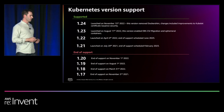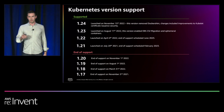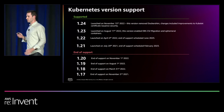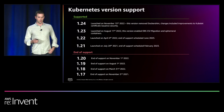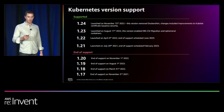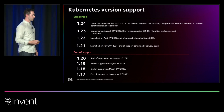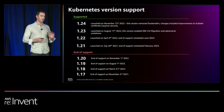In upstream Kubernetes, they don't accept security patches for unsupported versions. And while we do our best to backport things, at a certain point, the code base might drift too far away that it becomes impossible to backport. So a lot of what you'll see in our roadmap today is about making upgrades easier. We know that it can be challenging and Kubernetes moves fast. But the first thing you do when you adopt EKS is you have to have an upgrade strategy. And that's really the number one way you're secure.